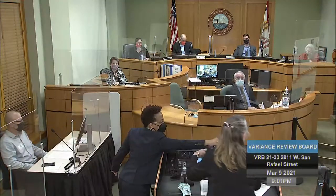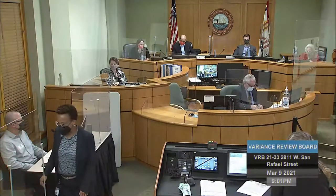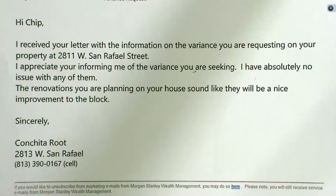I do have two letters, one from each side of them on the same side of the street, stating that they have no objection. I just received these letters when we came in, so I have not uploaded them into the system. Should I give them to someone, or do y'all want them? Okay, that's one. Are you ready for the other one?